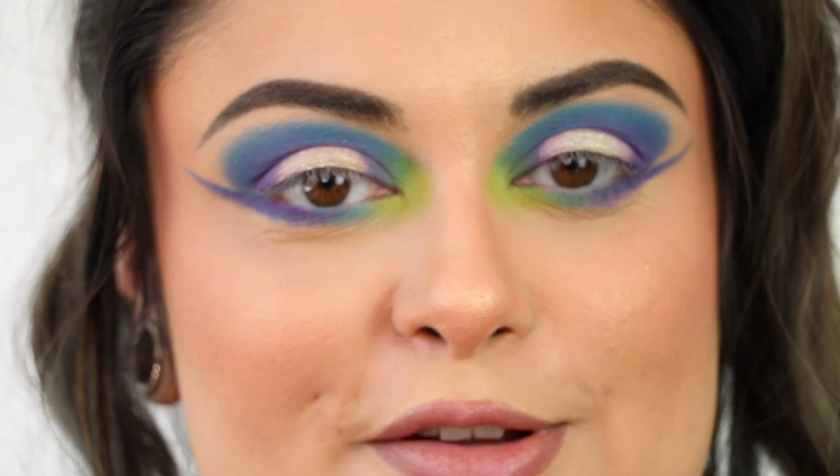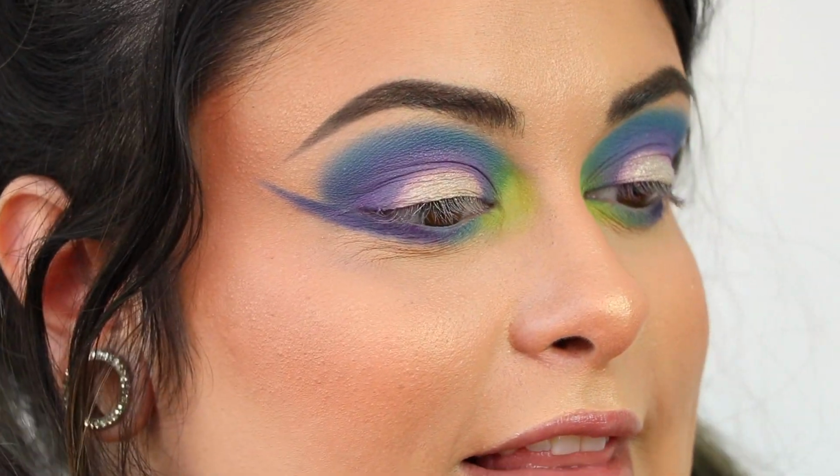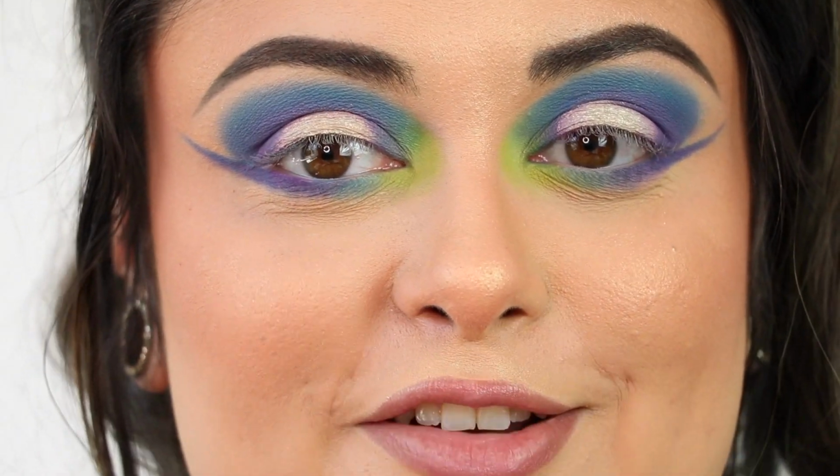All right, so what I'm gonna do now is put on some lashes, and I think that's gonna tie everything together, but I do think this lighter green, honestly, made it. So we're gonna put on some lashes.